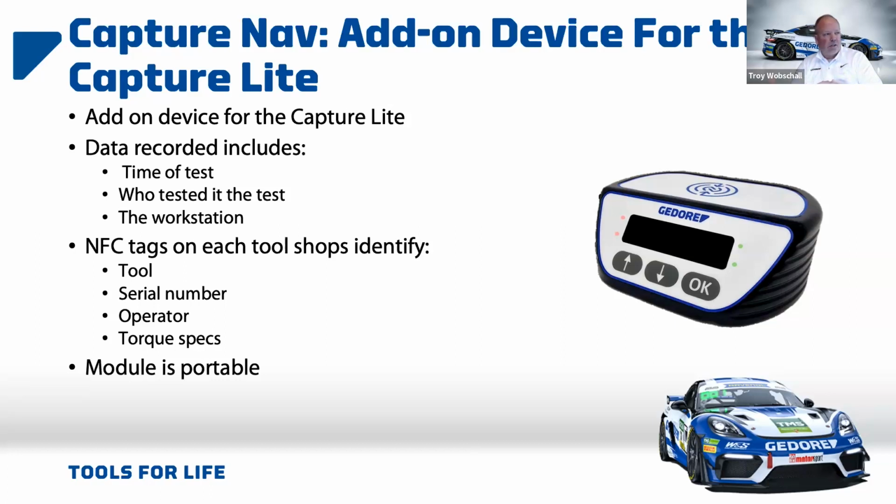It connects to the bench tester, that capture light that was there. And we put an NFC tag on it, basically the same thing as an RFID tag, but the NFC is a two-way reading. You just stick that little tag to your tool, and for the future of the operation of that tool, you can now track everything by scanning that NFC tag to this capture light. It's very simple to use.